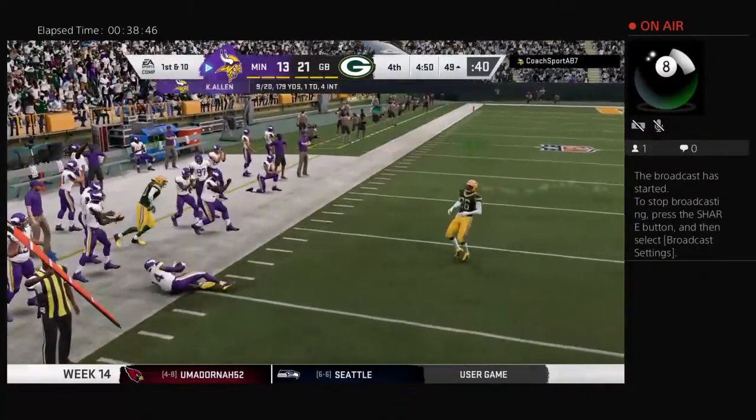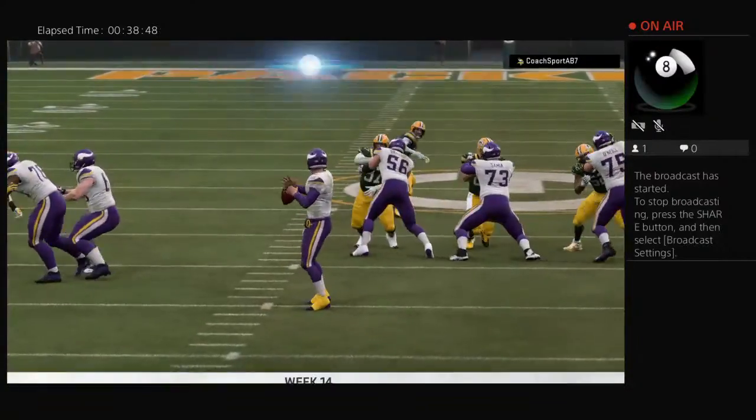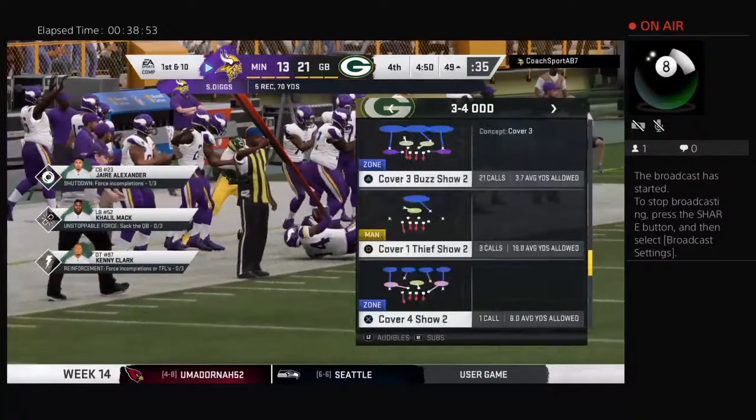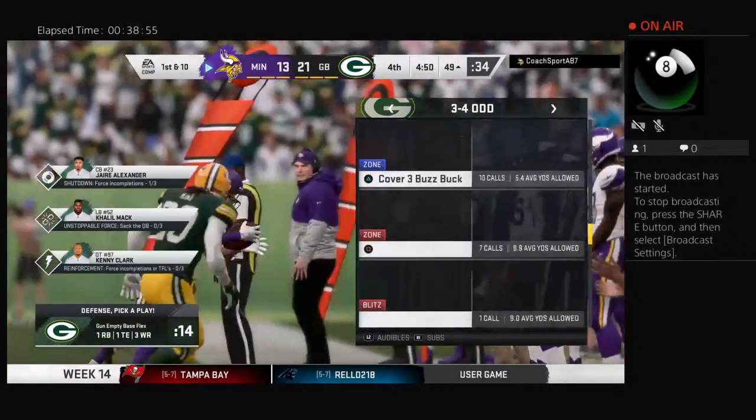Now this one complete downfield on the left side. And he'll take this to the other side of midfield before going out of bounds. 13 yards as the Vikings pick up the first down.